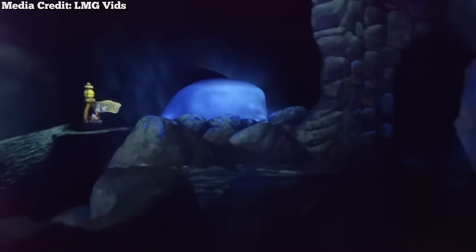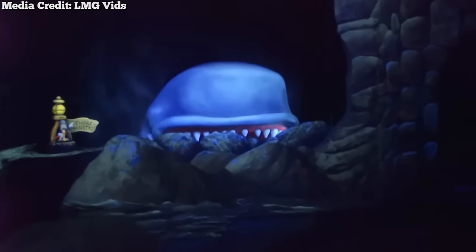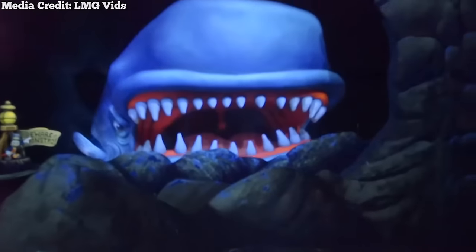from the rocks. What makes this especially surprising is that before he attacks, Monstro's head blends perfectly with the rocks in front of him. With its large mouth and sharp teeth, it's needless to say this is one of the most startling Disney dark ride encounters in existence.